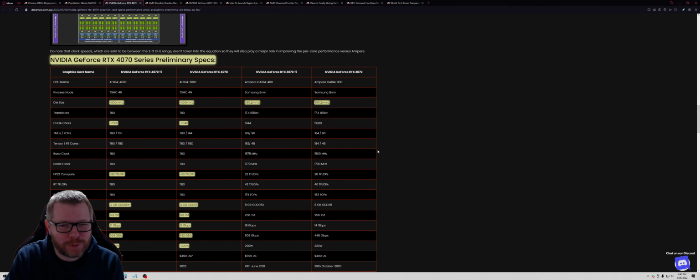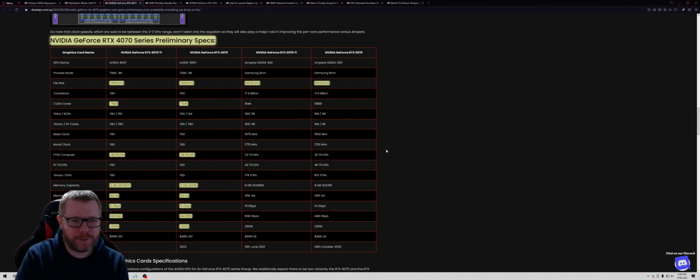But feel free to check out this article if you're interested in those kind of things. We have a table here with a few surprising things that doesn't sound like it's better, but probably is. It will be, obviously. So we've got less of a die size, that's obviously a good thing. Smaller package. We've got more CUDA cores, which is an obvious one as well. We have more teraflops, obviously good.